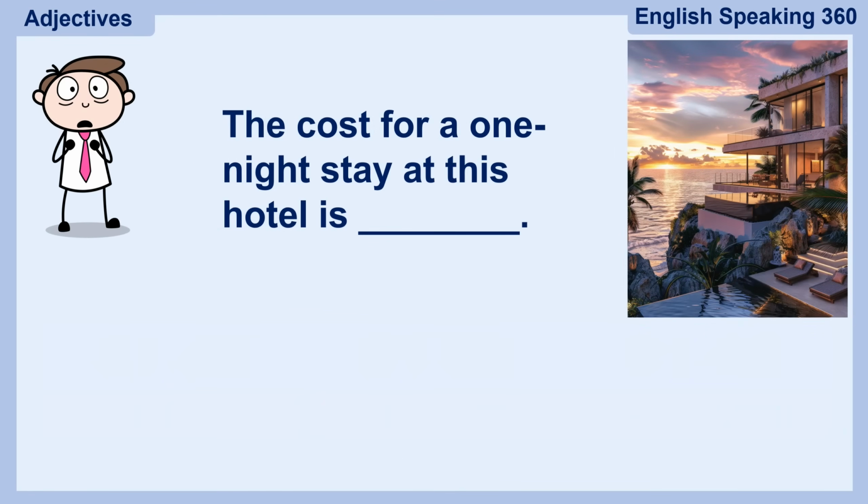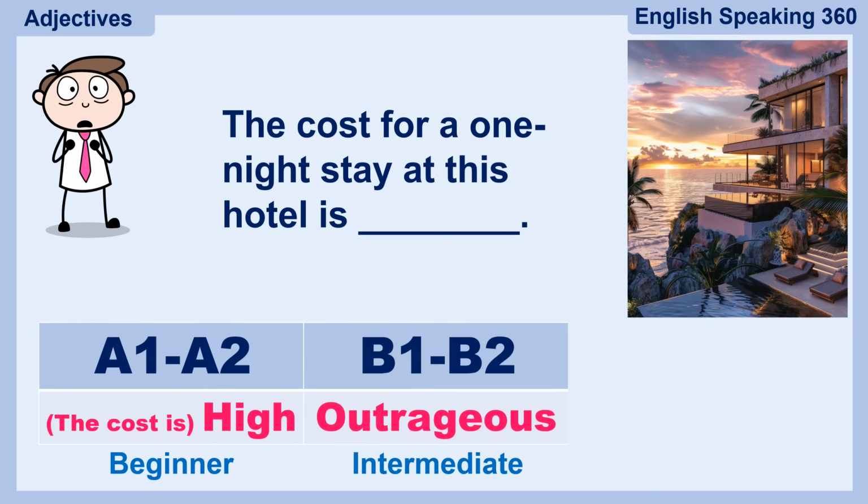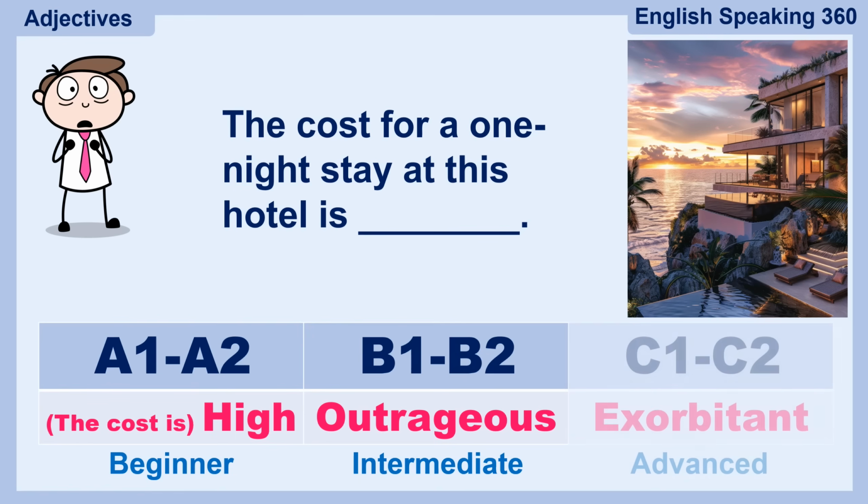The cost for a one-night stay at this hotel is high. The cost is high, right? So that's a good sentence, but it doesn't have much power. The cost for a one-night stay at this hotel is outrageous. The cost for a one-night stay at this hotel is exorbitant. Exorbitant is so high, no one can afford it.